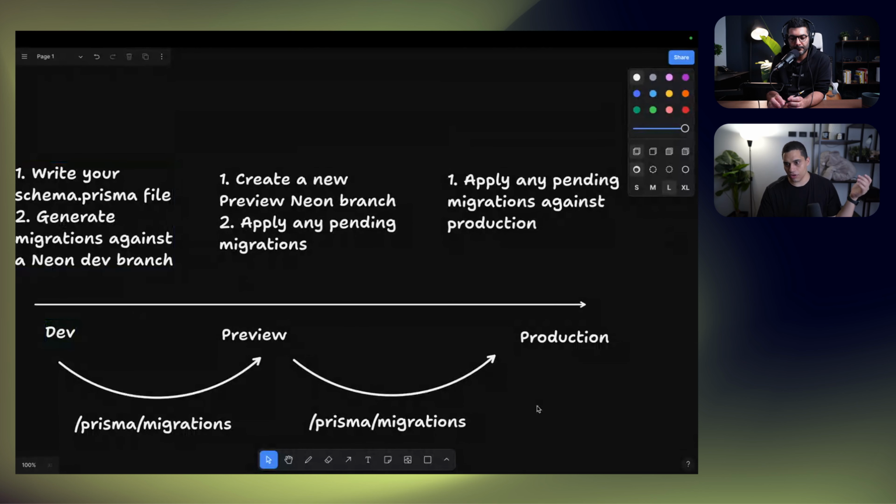That's why you should generate the migrations folder when you're using Neon with Prisma, because then you'll have this sort of workflow. Otherwise, you wouldn't be able to automate this. And why would you? You can easily do it. It's pretty straightforward. So I like this feature, and I want to just review what we have covered here.